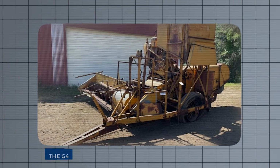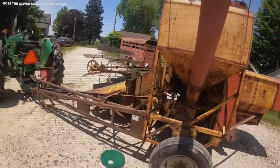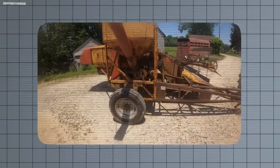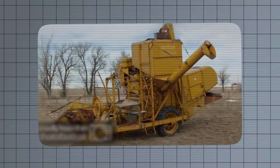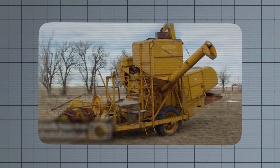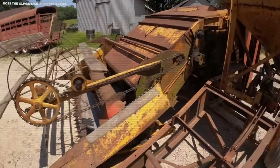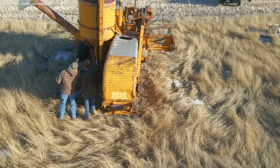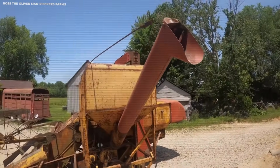Prized for its simplicity, the G4 brought reliability and respectable capacity to a marketplace that was dominated by a few major names. The G4 was a pull-type combine that could handle wheat, oats, and various small grains efficiently. Its design emphasized ease of maintenance, featuring a straightforward threshing mechanism and a simple set of belts and pulleys that could be serviced on the farm. Local extension offices often recommended it to farmers who wanted a reliable workhorse without too many complicated parts. This made it a favorite in the Dakotas and Minnesota, where short harvest windows demanded consistent performance.